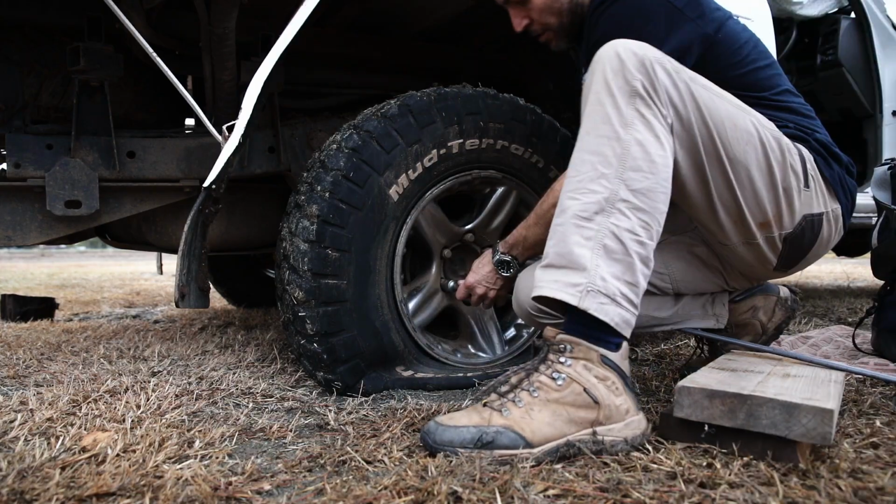Well, ain't that a bugger? Flat tyre, and we've got somewhere to be this morning. So looks like we're about to change a tyre. Good fun.